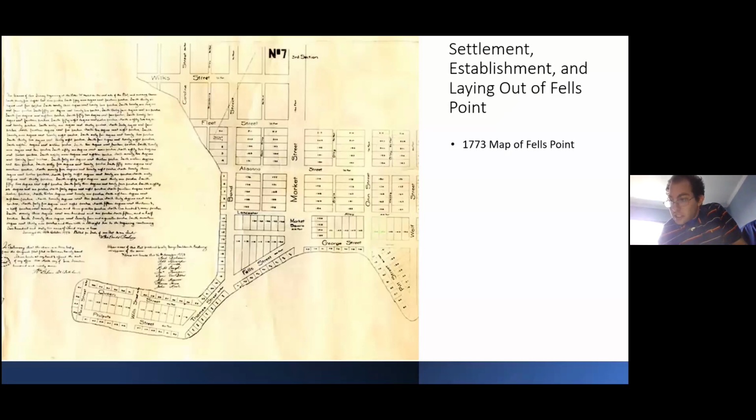Fells Point was settled as Long Island Point on land owned by John Howard in 1670. In 1698, landowner Thomas Cole took 550 acres of Mr. Howard's patent and named it Cole's Harbor.